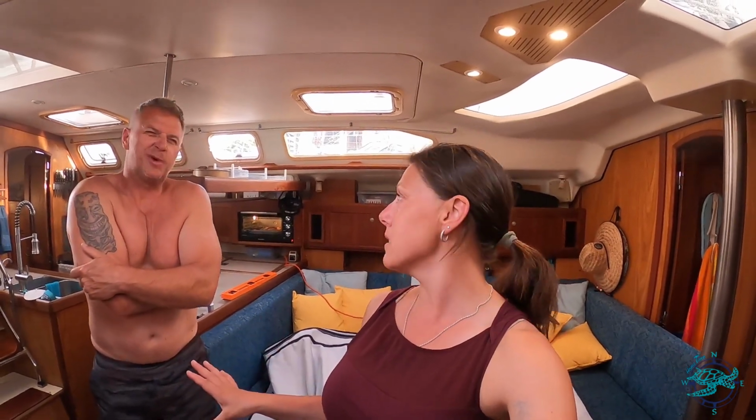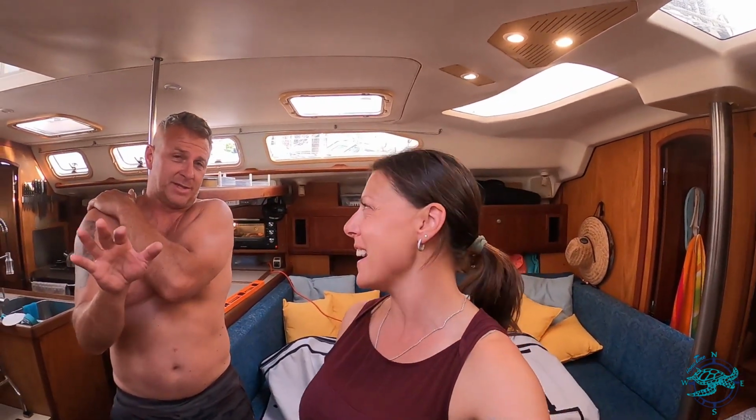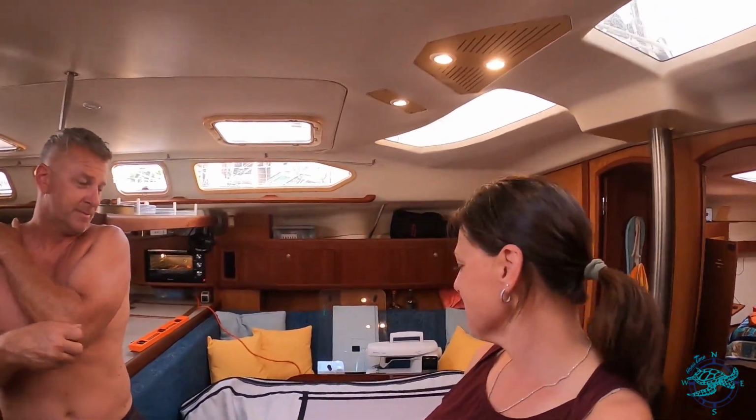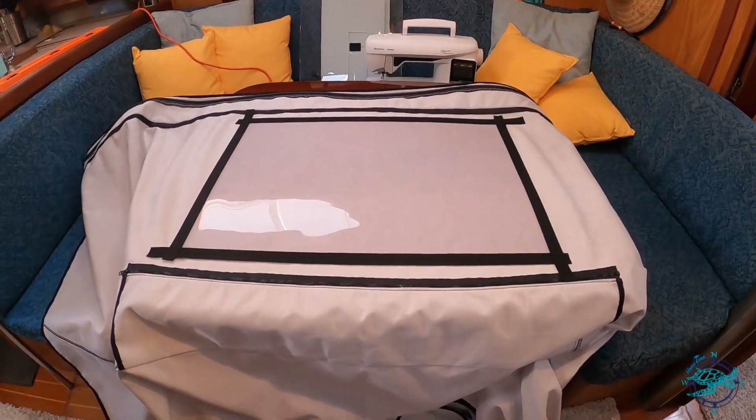It hasn't been too bad. No, but there's been a lot of taking it out and putting it back in again. But we're not pros at this. No, we're not seamstresses by any stretch. But this looks pro. Yeah. So now we are putting in our sail window.